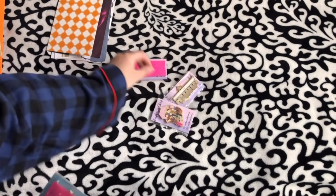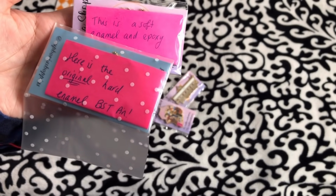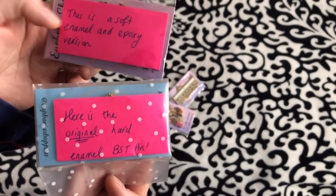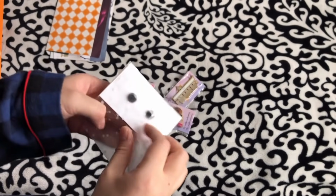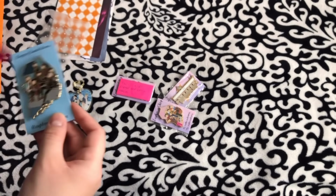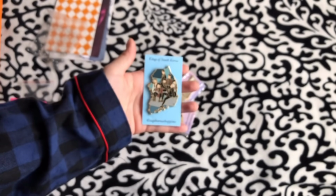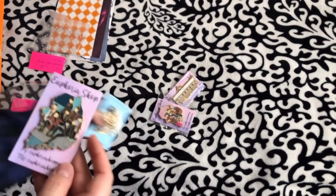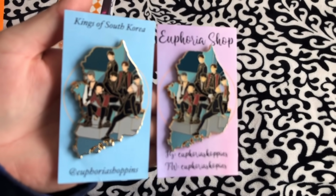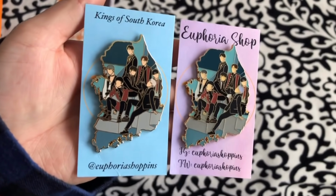Oh, she has notes on them. So let's see what this is. Here's the original heart enamel BTS pins. Oh, so I guess these are the same. This is a soft enamel and epoxy version. Okay, let's take a look at the original one then. What is the difference? Oh yeah, this is indeed a heart enamel, but let's see the other one. What is the difference? They both look pretty similar. I honestly don't know the difference between these two, because they both look kind of like hard enamel to me.